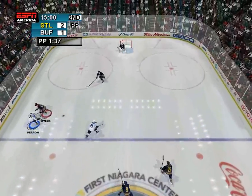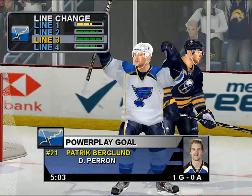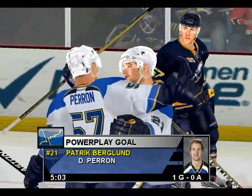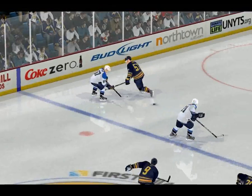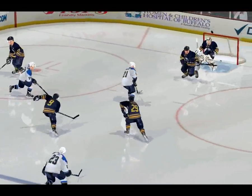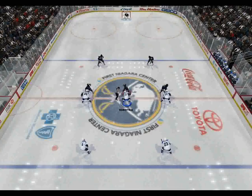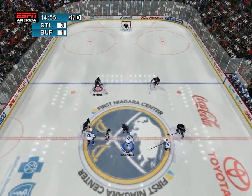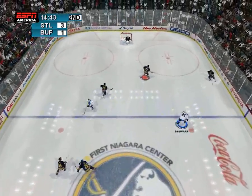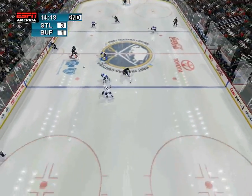Moved up. Berglund. Shoots the puck. He scores on the power play. It's the speed of the shot that's impressive. The goalie had no chance of recovery. This is what's so great about the wrist shot. It's not as fast as a slap shot, but it's quicker to get off and way more accurate. Buffalo is in a tough spot now. Well, the big thing is to not allow another goal. Very few teams can recover from a three-goal deficit.